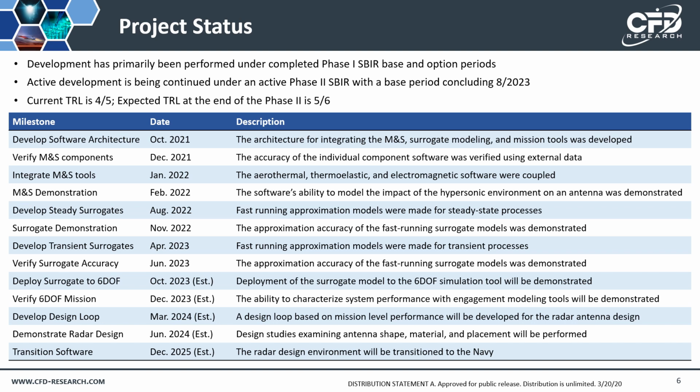In the Phase 2, thus far, we have stood up our surrogate modeling capability. We've demonstrated the ability of the surrogate model to capture the thermal response and deformation of our vehicle to within a few percent in a form that can be evaluated at rates of thousands of hertz.